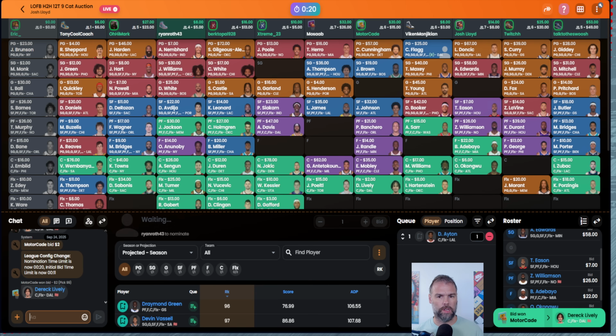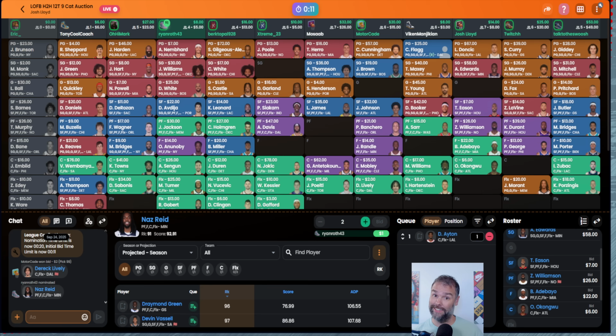So we went for $2 Lively. Gafford went for 3. Interesting. It's reasonable. All right, we're trying to speed this up a little bit, which I thought I did earlier, but I forgot to hit the update button. What an L, huh? Naz Reid, the Wizard of Noz.